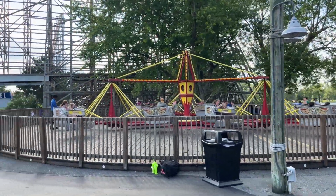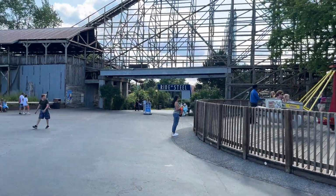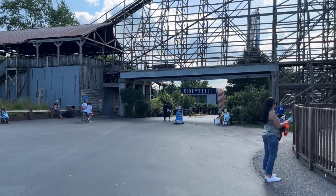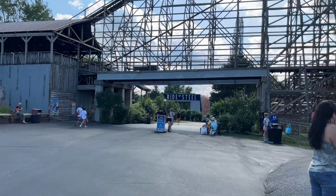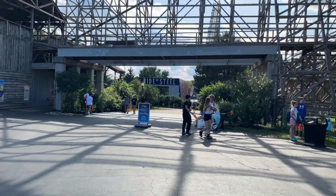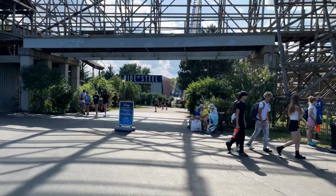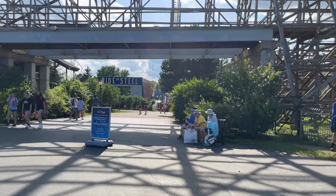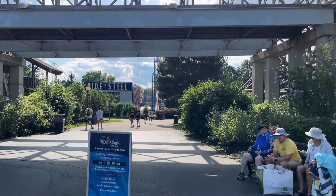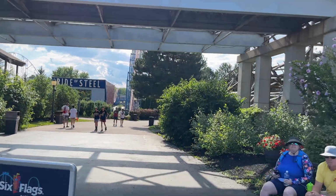Here's a scrambler. This wooden coaster here we'll talk about in a minute, and if you go underneath it here, there is Ride of Steel. Superman's gone now, it's just called Ride of Steel. And it still is a pretty good ride. It's riding a little rough, but it still packs a wallop of airtime. It has a really peculiar layout, too.